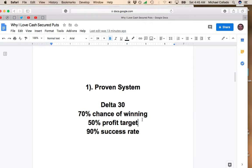However, to make your chances of winning even higher, what you want to do is target a 50% profit. For instance, let's say that Delta 30 on GameStop, that 12 put, is being sold at 80 cents. So when you sell that put, you get $80 in your account. However, you're going to buy back that option before expiration for $40. So you keep $40, you keep 50%. When you do this, you have a 90% success rate.